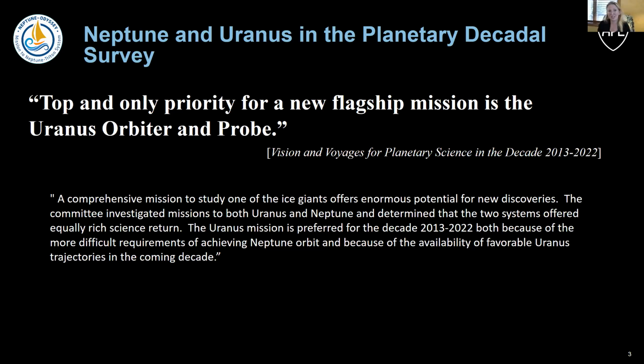Well, that changes. And in fact, if we can launch by 2031, we can get to Neptune in almost the same amount of time as we could get to Uranus. It's about a 12-year cruise to both, because of the orientation of Neptune with respect to Jupiter. We actually proposed direct to Neptune options, which is a 16-year cruise. And that's one of the reasons that we focus a lot on the cross-disciplinary elements of such a mission.